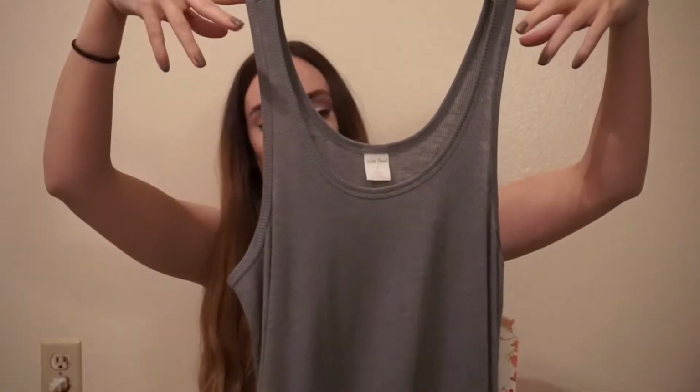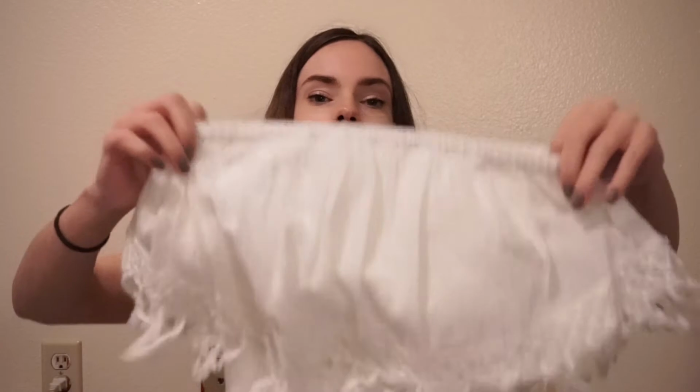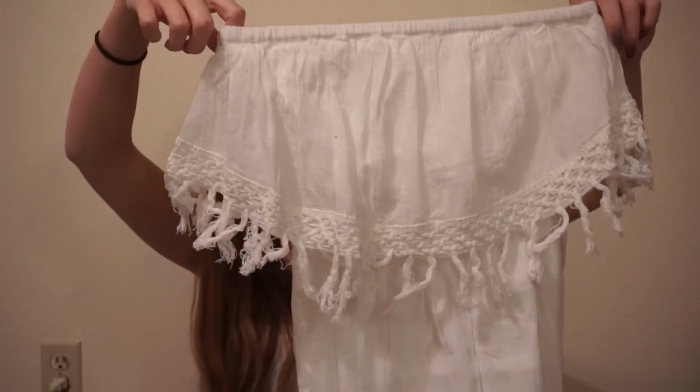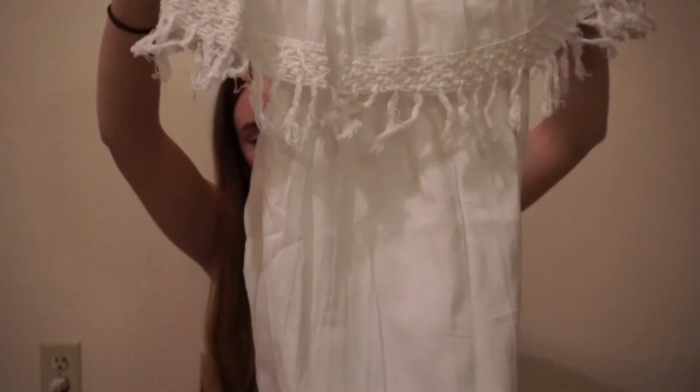Anyways, okay, yeah. So I got this shirt. It's by Wild Pearl. It's kind of like the wife beater material, but it's flowy, just kind of a plain tank top. And I got this cover up. It's by Rip Curl. And it's just a really cute, white, gauzy dress, strapless, and it goes all the way down.